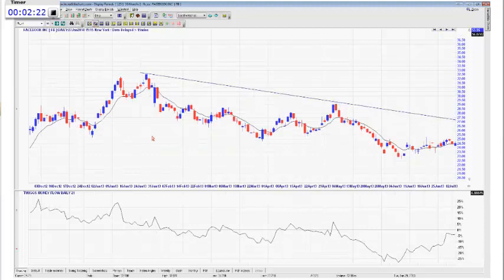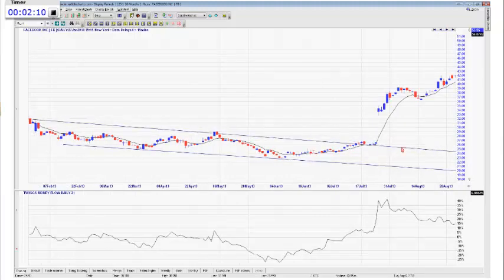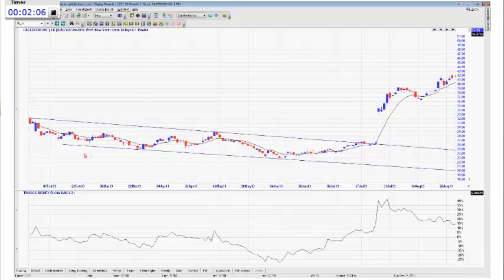Again, you're going back long enough. I've actually drawn that a little bit too high. So you can see here, if you connect the lines on Facebook ahead of its announcement, you'll see that Facebook bounced back and forth between its channel for the longest time. So we knew Facebook was in a down channel. Facebook was coming up to earnings announcements, and we needed a way to know which way that was going, and the smart money generally does.